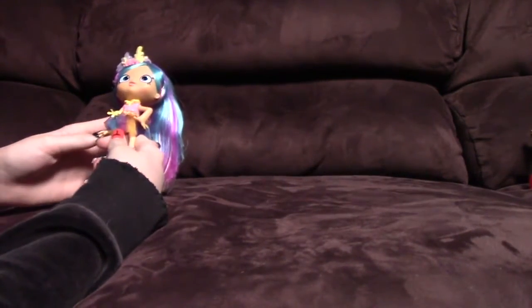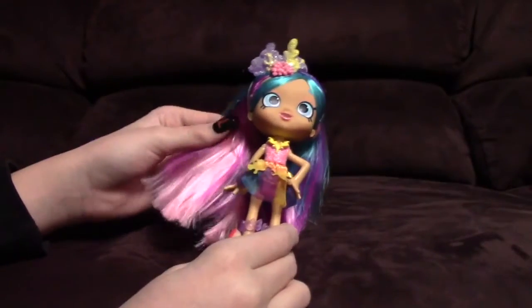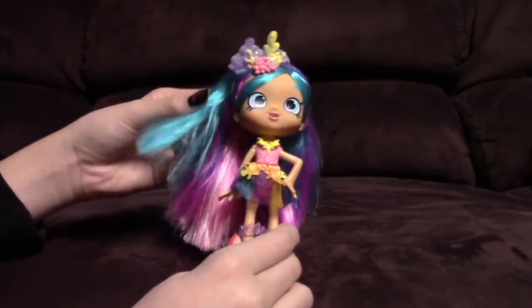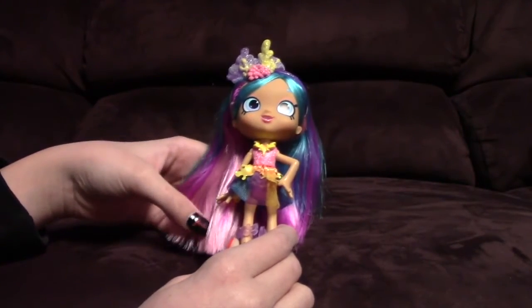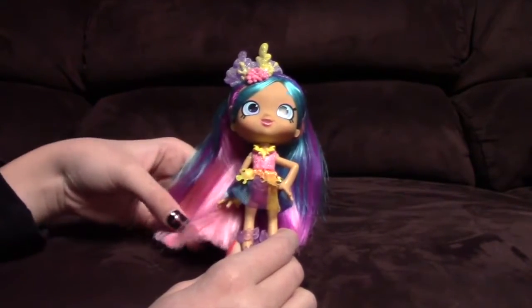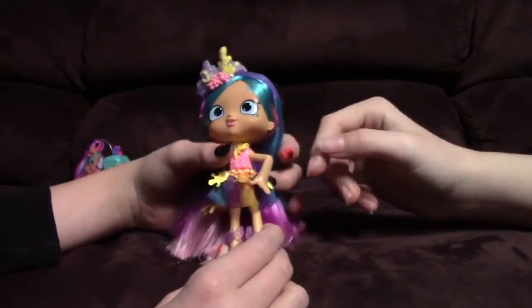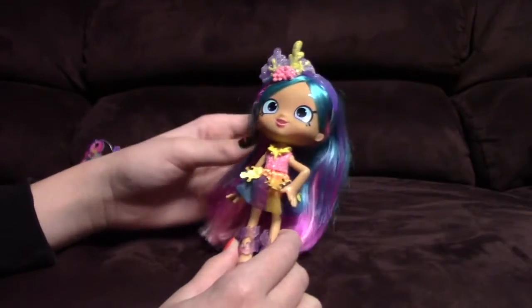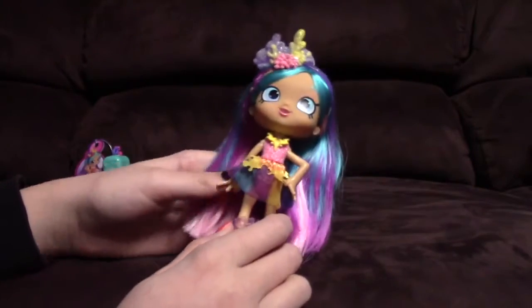So, her hair is three different colors: a nice teal oceany blue, a nice magenta purple pink, because magenta is purple and pink at the same time, and then this light pastel-y pink. There's a couple strands over here, too. It's kind of like in the middle of the purple and the blue. The purple, magenta, pink. So then there's the headband. It's a whole bunch of coral.